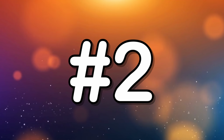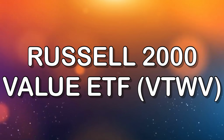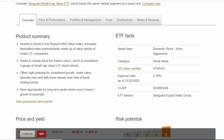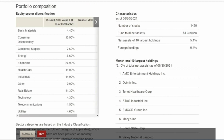All right, number 2 on the list here is the Russell 2000 Value ETF. Ticker symbol here is VTWV. The Vanguard Russell 2000 Value ETF invests in stocks on the Russell 2000 Value Index, a broadly diversified index predominantly made up of value stocks and smaller US companies. So this one here has an expense ratio of 0.15% and a current market price of $137.01. This ETF has 1,420 different stocks in it, so quite a bit of diversification here.